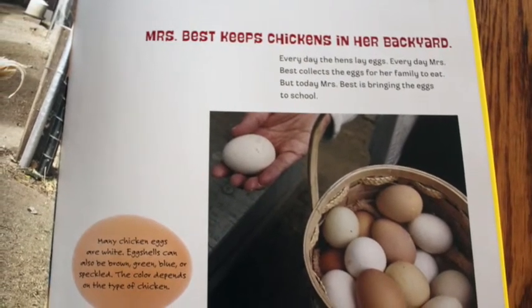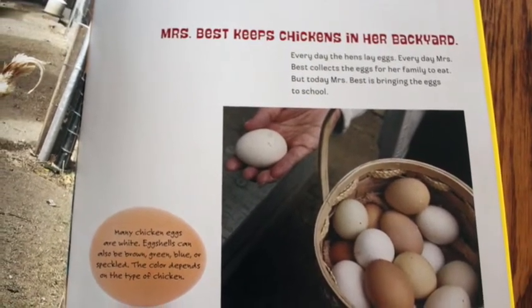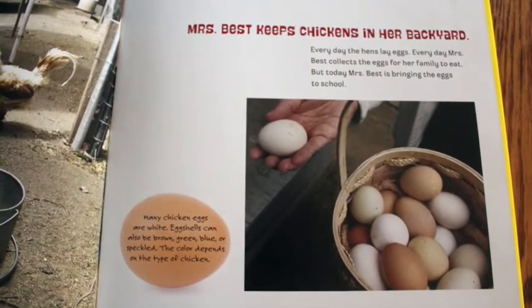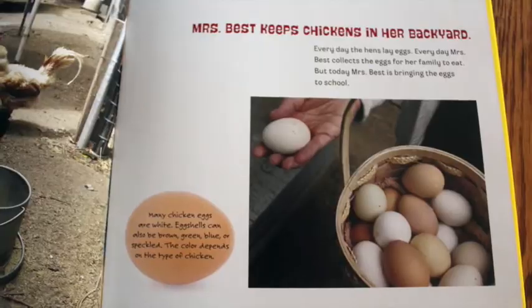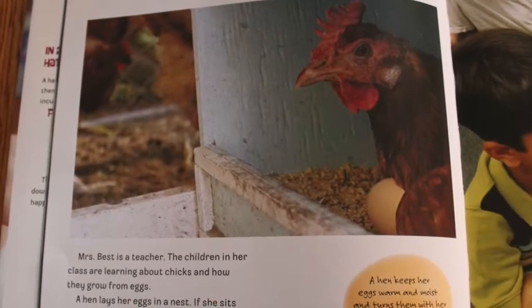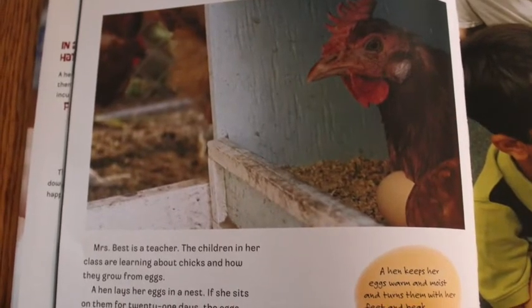Many chicken eggs are white. Eggshells can also be brown, green, blue, or speckled. The color depends on the type of chicken. Mrs. Best is a teacher. The children in her class are learning about chicks and how they grow from eggs.